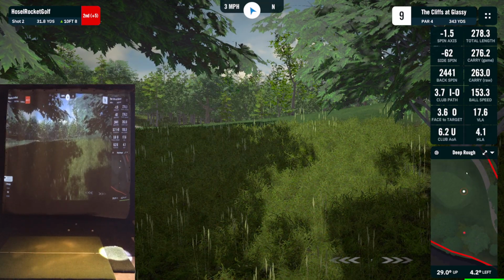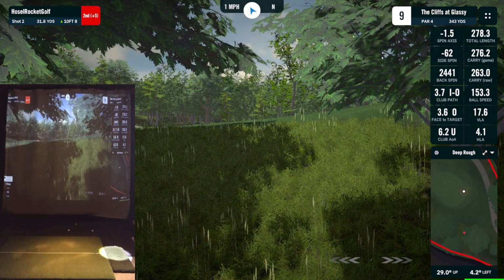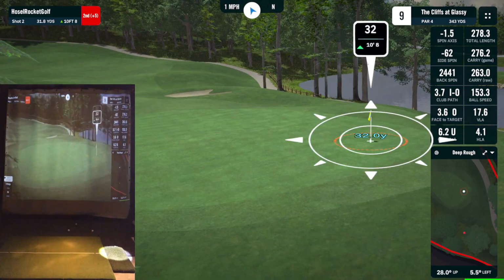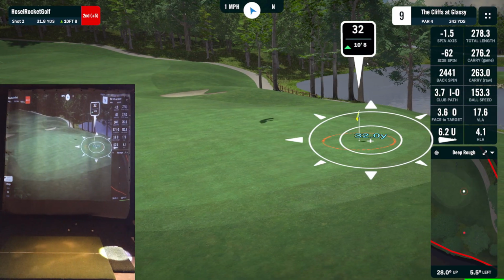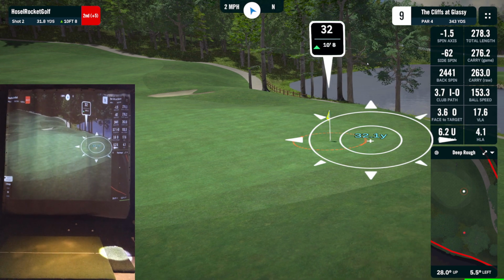So 31 yards. We're in the deep rough. Oh, boy. Well, I'm just going to hit it, and we're going to see what happens. We have a pretty substantial upslope. It's going to come out left, so we'll aim there.